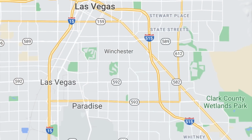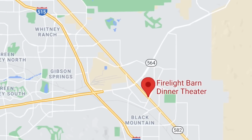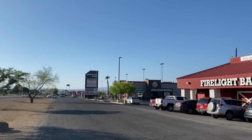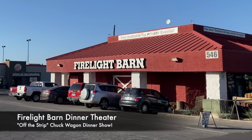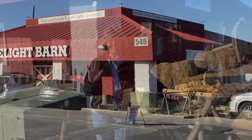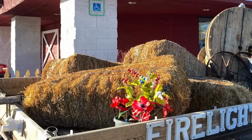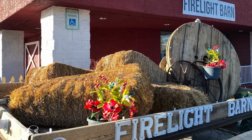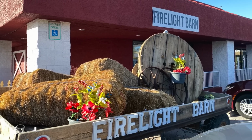Last up is a bit of a surprise for Las Vegas, a family-friendly dinner and a show venue that is about as far from the Strip as you can get. Way out in the southeast corner of the valley, past the heart of Henderson, is the Firelight Barn Dinner Theater. Firelight Barn is a family-owned enterprise that opened its doors in 2015, and they are serving up a chuck wagon supper and show just like out west.